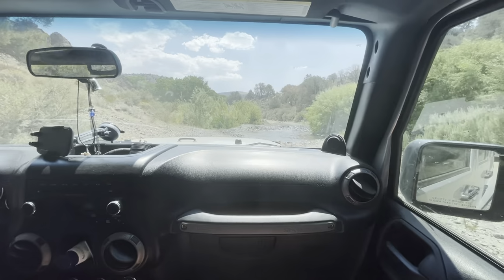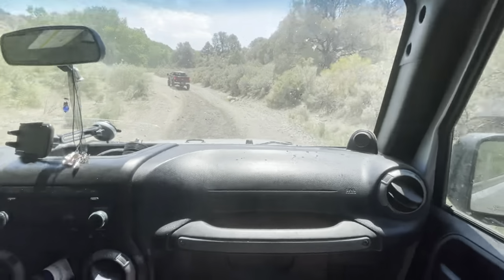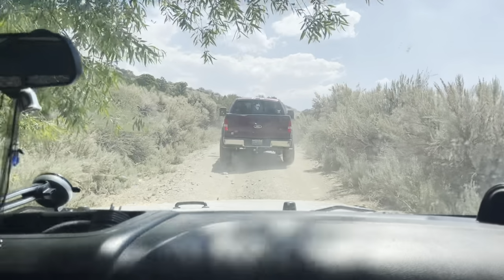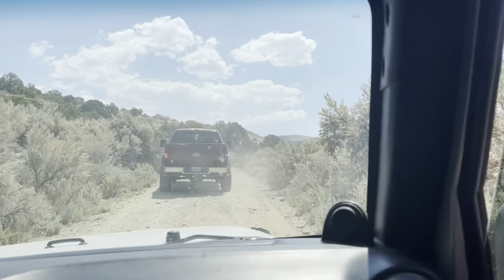Alrighty guys, we got a puddle, let's go! Oh, shoot! I got a tree. I got a tree.